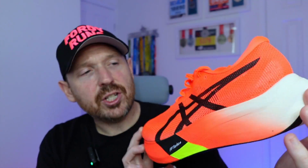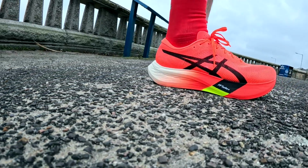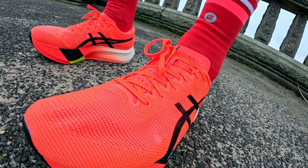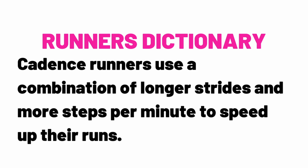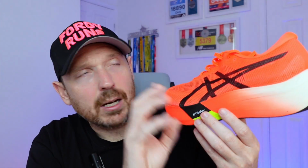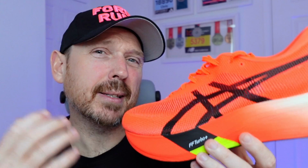So this is the Edge, not the Sky. There's two versions of this shoe that's just been launched. So this is the Edge Paris. Now, the Edge is predominantly more for cadence-based runners, where the Sky is more your sort of longer striding runners. I want you to think about your foot placement. So Sky is probably sort of mid to forward, where your Edge is sort of mid to back or heel. Does that make any sense?